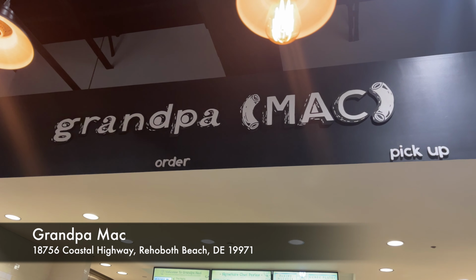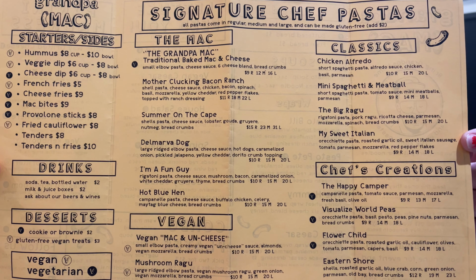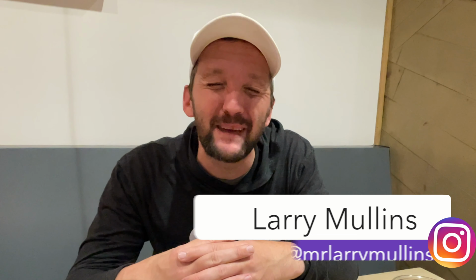Grandpa Mac has a massive menu, which I'll show you right here, and all of their items have my favorite food as the base. Mac and cheese, baby!